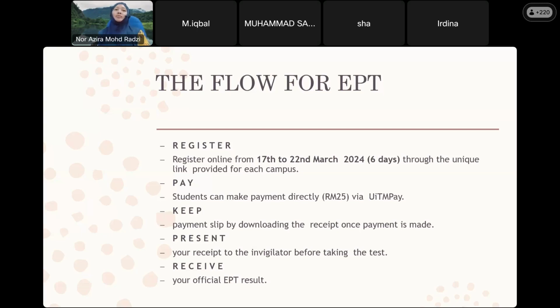Then only it will reflect. Okay. If you are able to register for EPT, the next day you will get a link saying that you have to pay 25 ringgit. Okay. So this is via UiTM Pay. That means you can use your own debit card, okay, if your parents have a credit card or whatsoever.